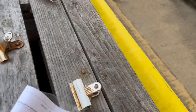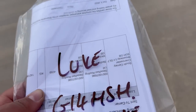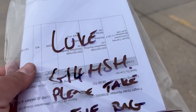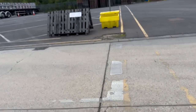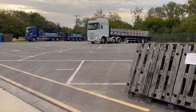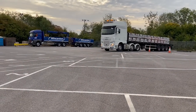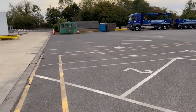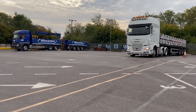Paperwork, please take the bag. Okay. Recently, I've been leaving the bag, just taking the paperwork. They actually put, please take the bag. Oh dear. Anyway, there's the truck. If the phone focuses, that's the truck. We're all strapped up, ready to go. We'll jump in, we'll check where we're going, because like I said, at the moment I don't actually know where I'm going, and then we'll take it from there.